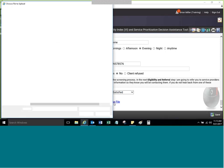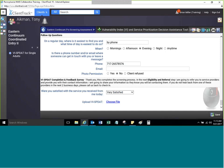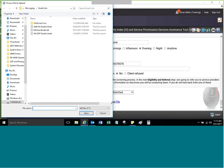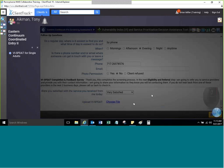You'll also have the ability to upload a paper SPDAT if you want, where you click on that file and, say you scanned the SPDAT version to your desktop or to a folder, you do have the ability to upload it to the system. Although I know a lot of people are directly creating it electronically, so that might not be needed as much now that people are using the system in real time. But it is there if needed or desired.